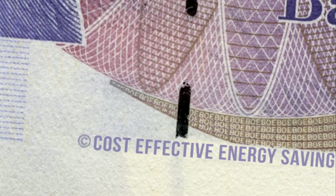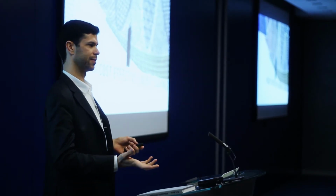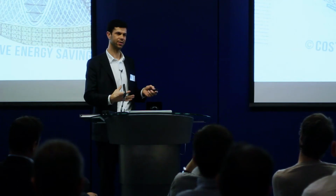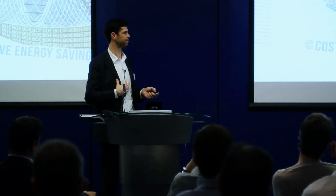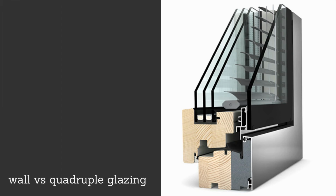Now, saving energy. How can we do that? The first thing we've got to do is go back to O.'s principle about cost. We want to save energy in the most cost-effective way, in my opinion. And I think it's quite simple, really. We need to improve the performance of facades.